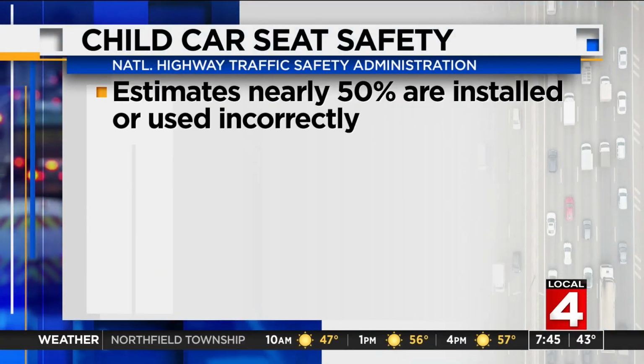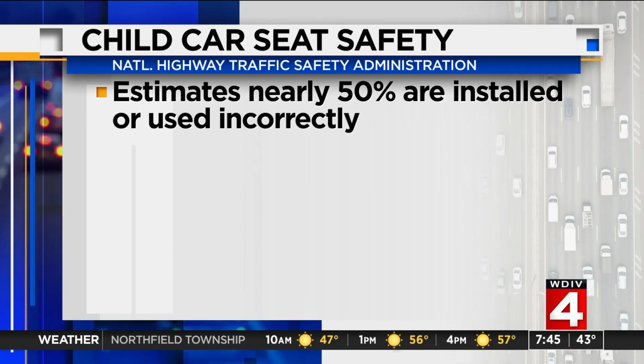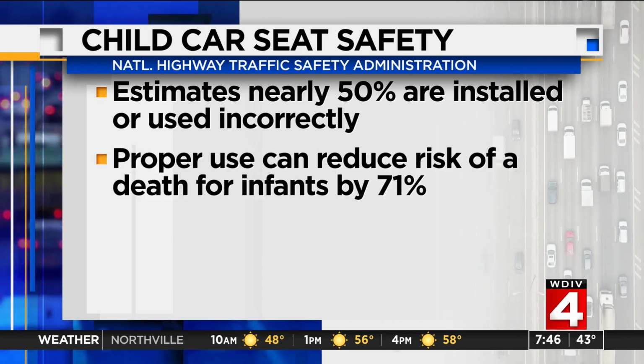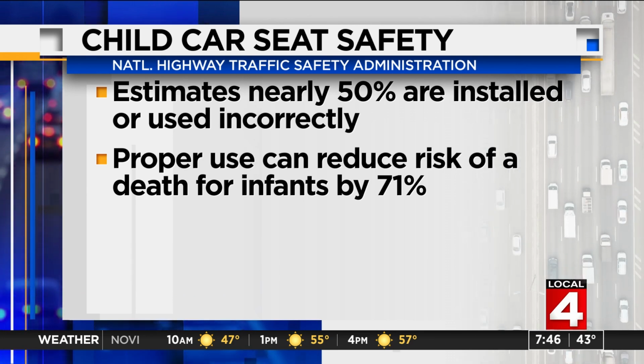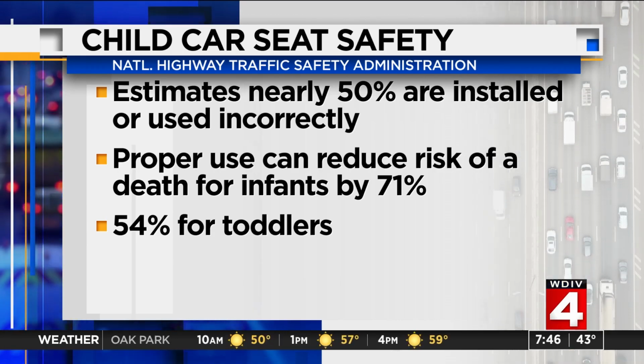Federal regulators say that nearly 50% of all child seats are installed incorrectly or used incorrectly. And they also estimate properly installed seats reduce the risk of death for infants by 71%. So you want to get it right. 54% for toddlers. So just those statistics alone, right?